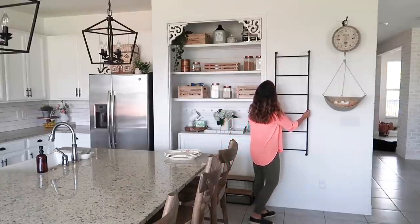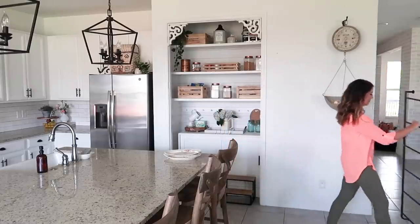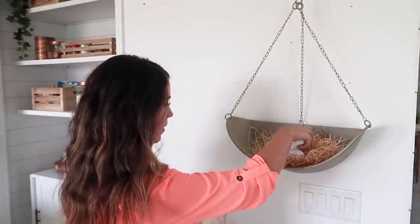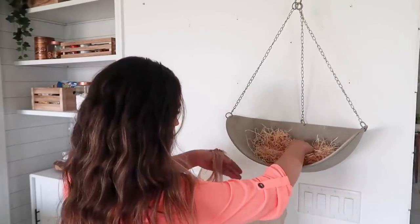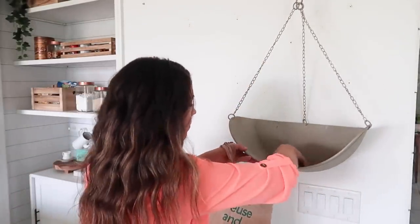I was feeling like it was time for a new look for this space, so I'm taking down the ladder and removing this little chicken nest setup that I've had in my hanging scale since I think I put them in around Easter.